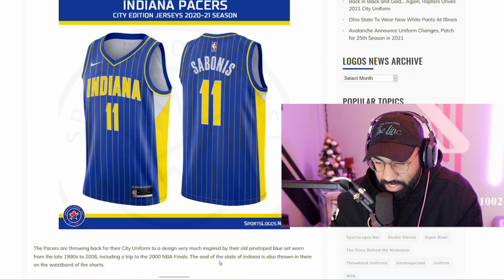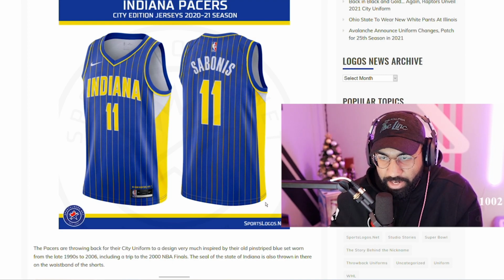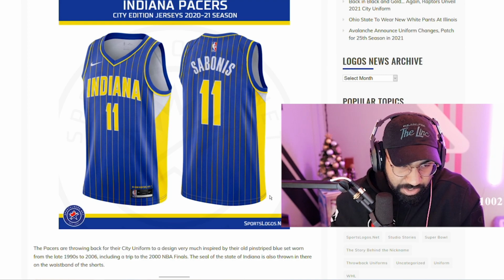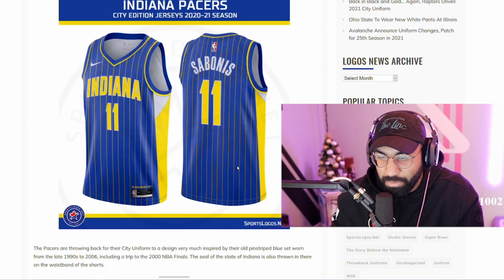The seal of the state of Indiana is also thrown in there on the waistband of the shorts. I can't see that, and no one buys the shorts. People buy the jersey, so put the seal of the state on the jersey. Those are actually dope unis with the shorts? Maybe with the shorts it spices up the jersey, but again, people aren't buying shorts.